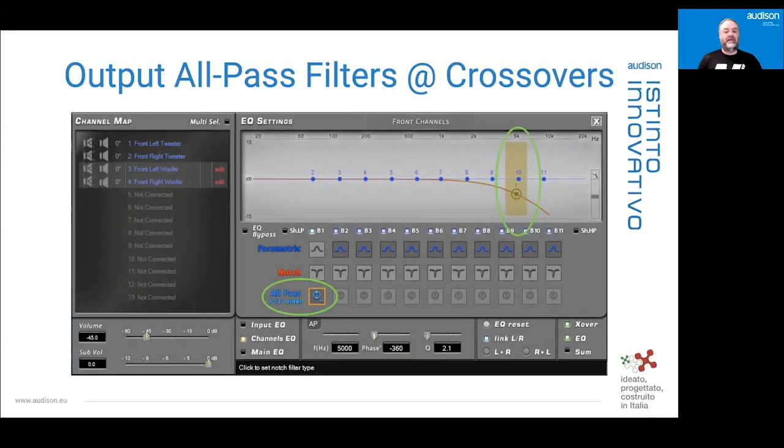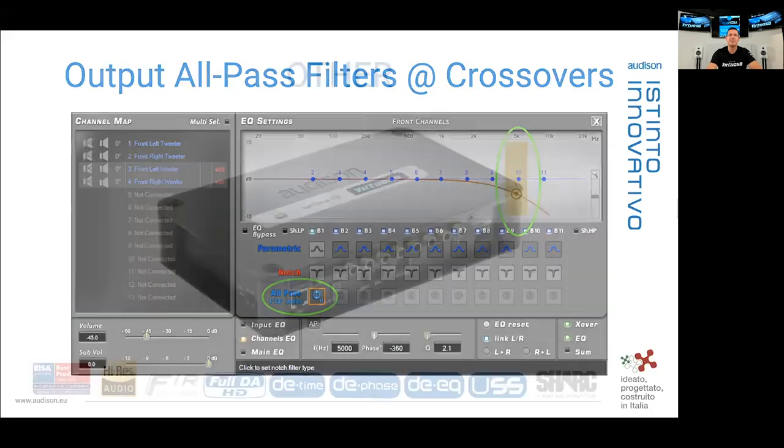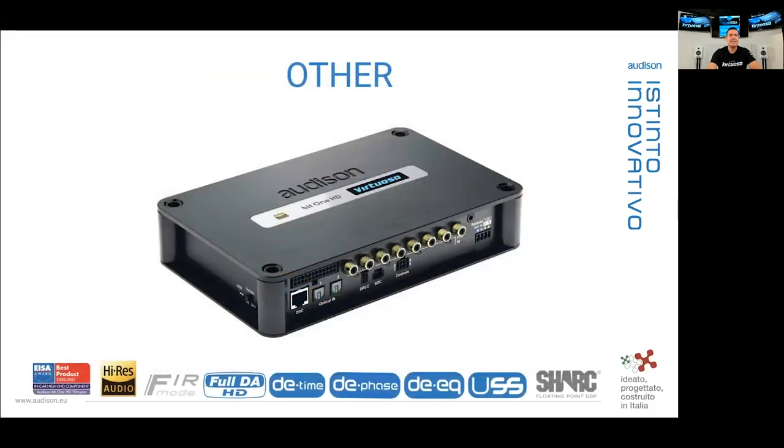So the third place that you can get cancellations from is reflections inside the cabin. Well, we can't do anything about that other than depending on our specialist to put the speakers in the best possible locations. Okay, that's the output side. Now let's talk about the other stuff.